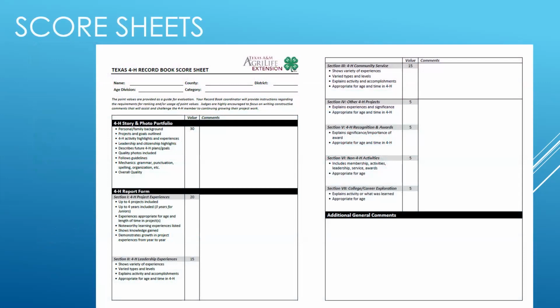So this is the score sheet, and this is pretty self-explanatory. When you're doing your record book, make sure you refer to the score sheet so you can make sure you're hitting the bullet points that are highlighted to make sure you're maxing out on all the points that you can receive. Now, this is only for competition. Like I said, you can do a record book and not submit it to be judged. You can do a record book and submit it to our office for us to review and give you tips on how to improve on your 4-H experience for the following year.